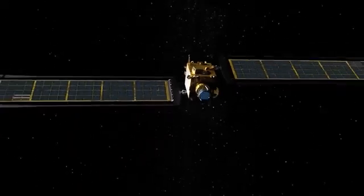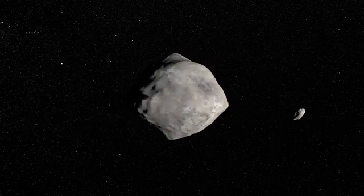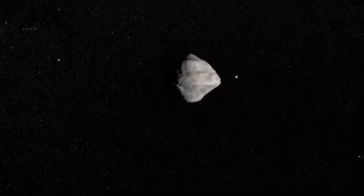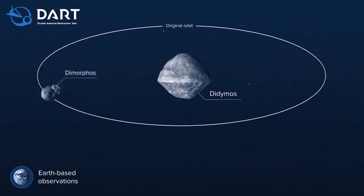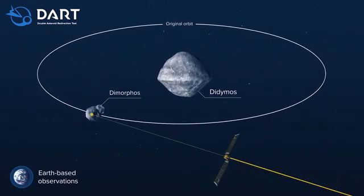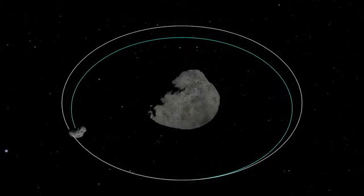The DART spacecraft will be hitting an asteroid called Dimorphos. It's special because it's a binary asteroid, which means a satellite around a larger asteroid called Didymos. And DART will actually be hitting Dimorphos. And what we will be measuring is how much DART changes the orbit of Dimorphos around Didymos. And so this is an important test for planetary defense mitigation strategies in case we ever have to do this for real.